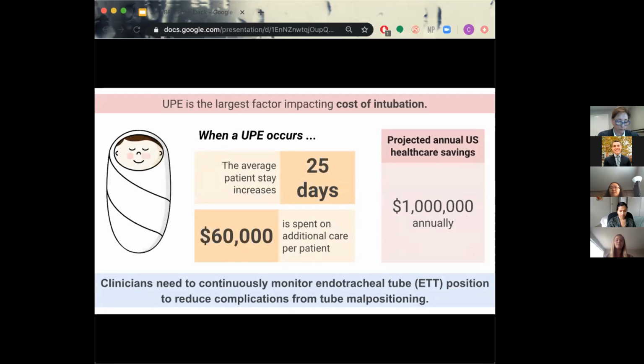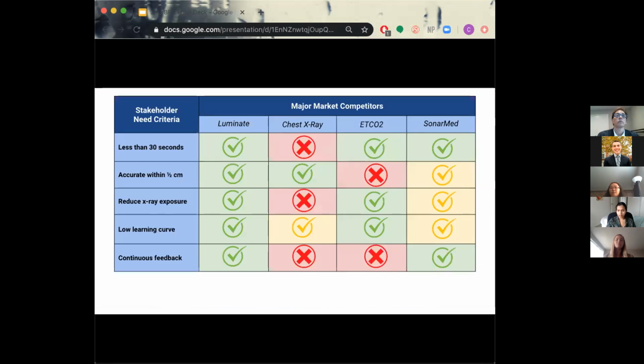After performing extensive market research, we've identified X-rays, end-tidal CO2 monitors, and SonarMed as the major market competitors in this space. After evaluating these competitors against the criteria stakeholders have indicated are necessary to solve this problem and reach adoption, we've determined that none of these solutions do adequately meet these criteria. Thus, we've identified a window of opportunity where we can enter this market.